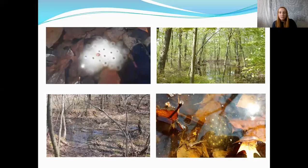So a few more photos here. You've got some more vernal pools. You see some eggs. I am going to provide at the end in the follow-up email a PDF link to identifying amphibian egg and larvae. If that is really interesting to you and you really want to dig in deeper into the different types, I want to make sure you have that resource so that you can do a little investigative work.